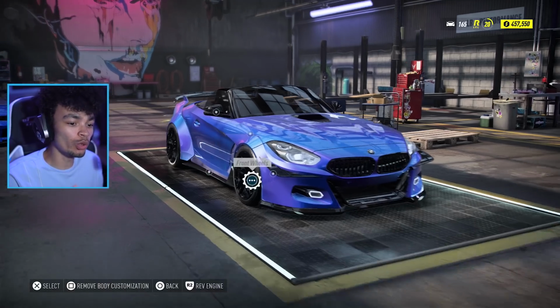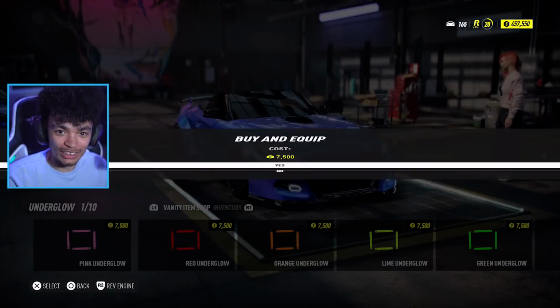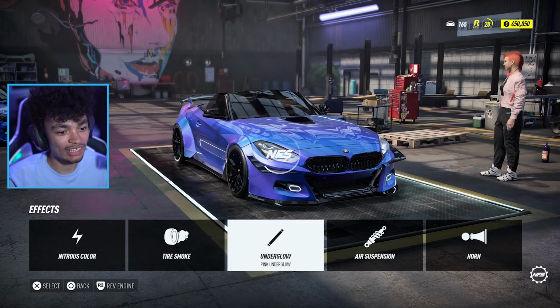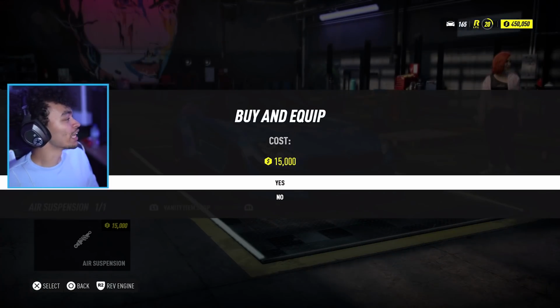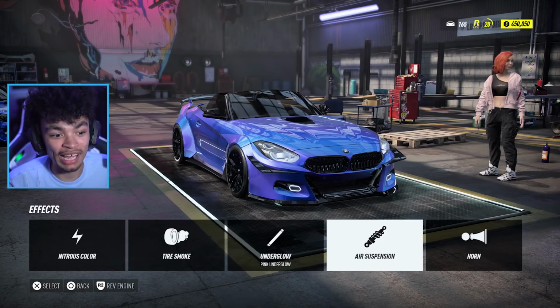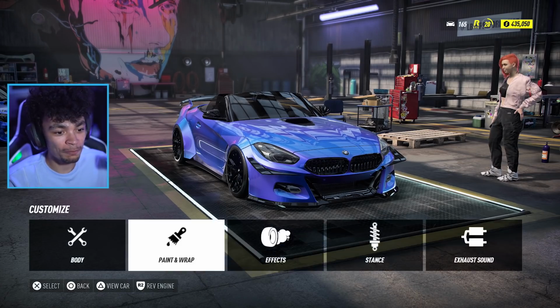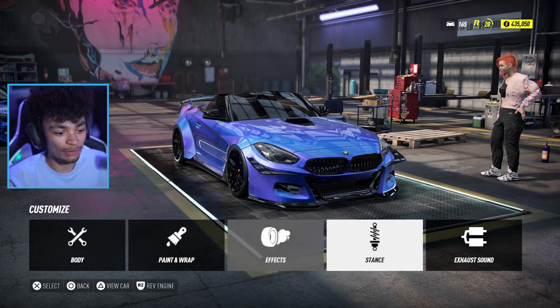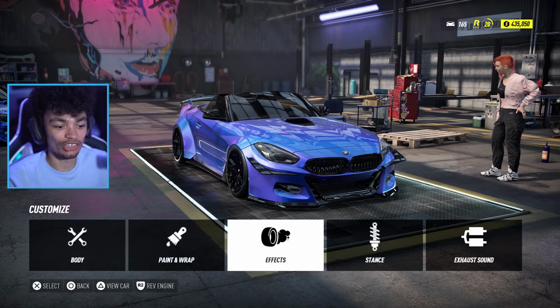And we're going to go to... not that one. The effects tab and put on some neons because the neons are required. Did I put pink neons on? Why did I put pink neons on? Who allowed me to do this? Ghosts were watching me play. Who did this? Obviously, putting on bags as well. Get that boy lowered down to the ground as much as possible when the engine is off. I think it looks fantastic.